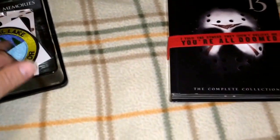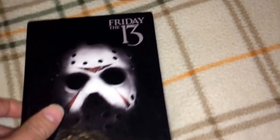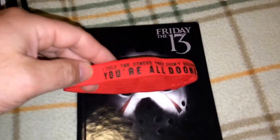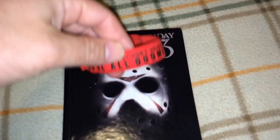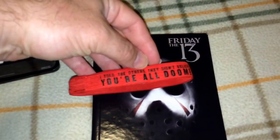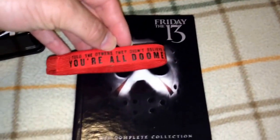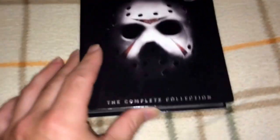And I really love this box set. Let's see, I could probably take this off and show you guys. It comes with a little, I don't know, a headband or a wristband. I think it's too big to be a wristband, and it's too small to be a headband. I'm not exactly sure what they call this, but it has a quote from Crazy Ralph from part 2, I believe. It says, "I told you, the others, they don't believe me. You're all doomed."